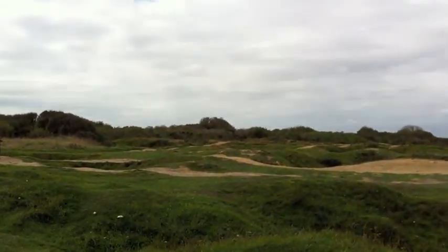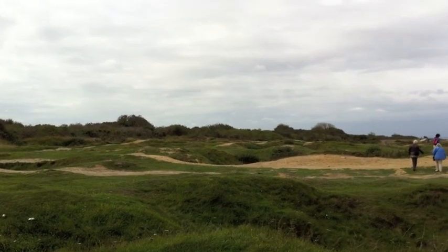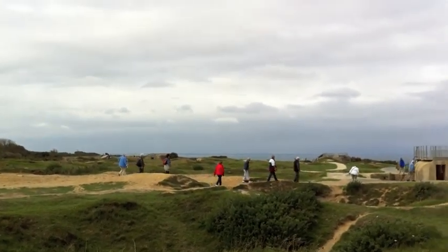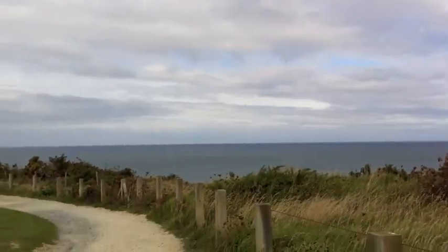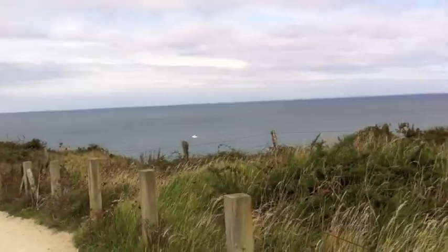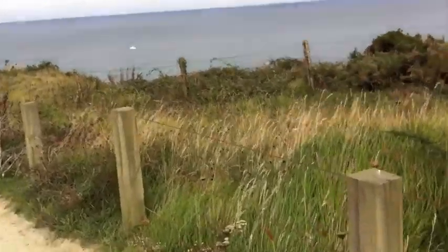It was bombed by the Allies prior to the invasion to try and knock out these heavy artillery guns that were designed and placed here so the guns could fire either east or west onto any attacking force coming onto the beaches. So it's on a cliff, it's on a promontory, and a force of Americans, 225, actually came up the cliffs and attacked the emplacements and neutralised them.